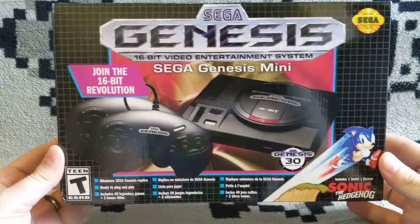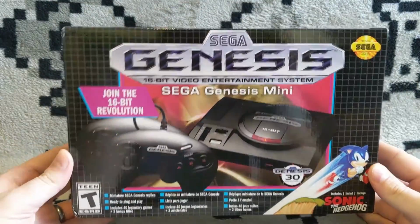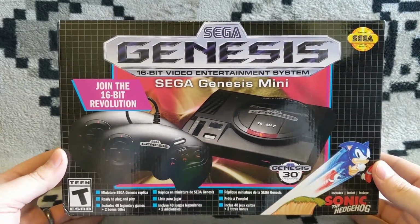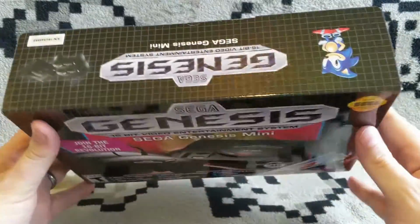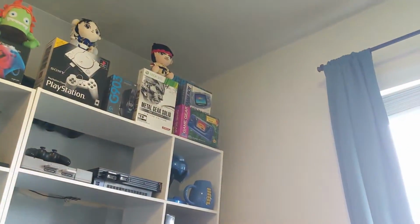The day has finally arrived and the Sega Genesis Mini is now in our hands, and I have to say I am pretty dang excited about this. I never owned a Genesis growing up, so this is technically the first time I've ever bought a brand new, complete in-box Sega system that isn't my wonderful Game Gear up there.